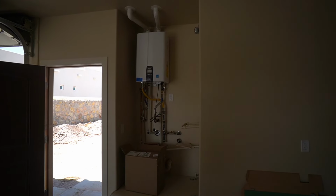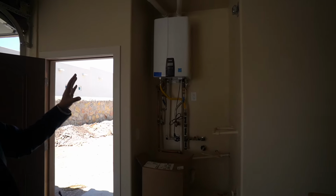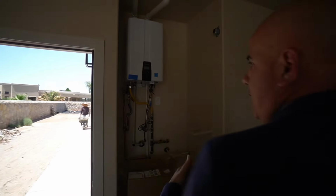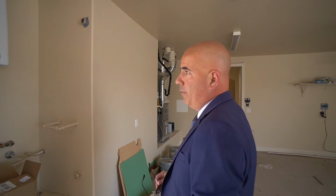Got your tankless water heater. That's a Navien product, and that's also Energy Star. Now, the cool thing about these is they never run out of water. It gives you perpetual hot water. Not instant, but perpetual. Once it gets hot, it stays hot, and it never really runs out. So a large family would benefit pretty well from one of these.